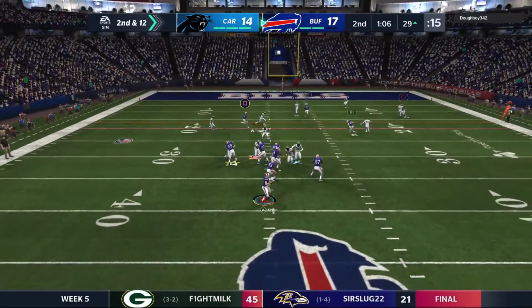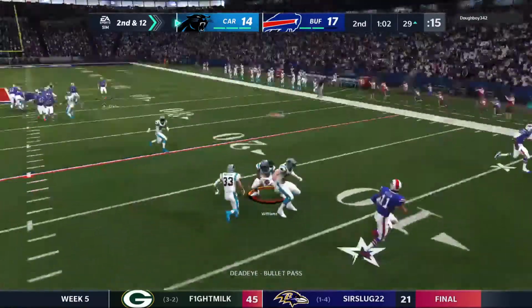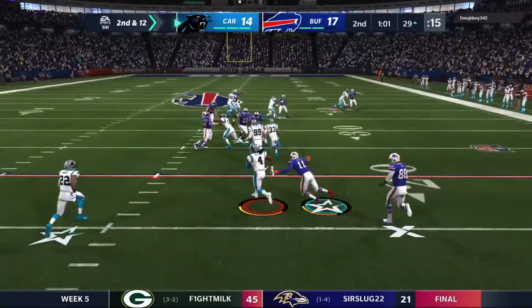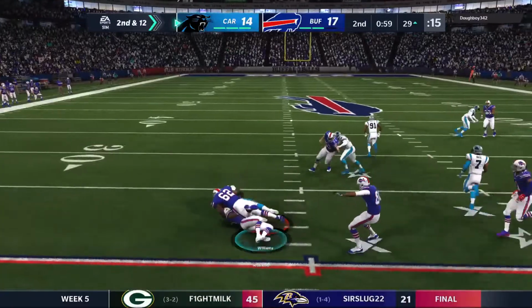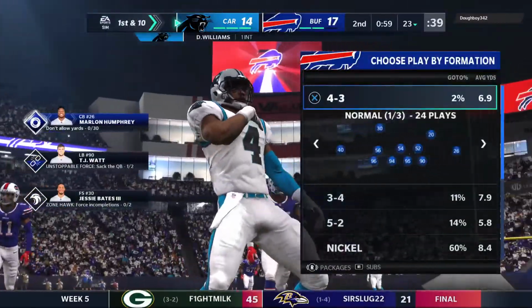To throw on 2nd down. Stein, into heavy traffic, and it's intercepted. Picked off at the 13. And he's going to get this one to the 23-yard line.